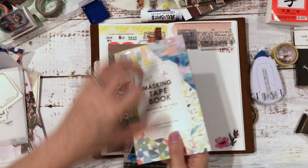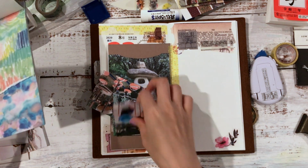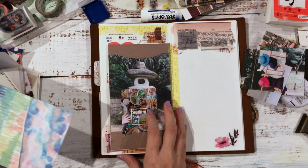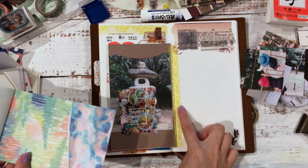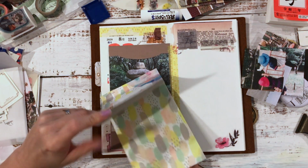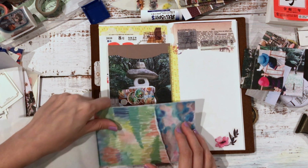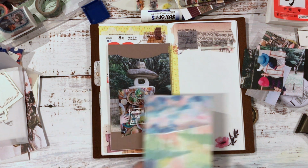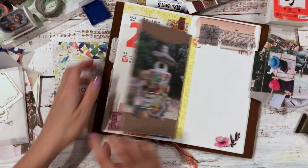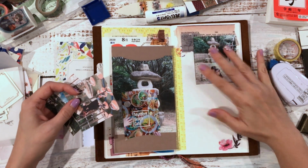I also wanted to add something here, but like I said, the insert is already collaged on, it already has these prints on there, so I don't really feel like, although a small little bit here would be kind of funny. Maybe it's too colorful, but I also like the green. Let's see. Yeah, I don't want to cover that up. Okay, let's leave it for now. So let's do the photos.